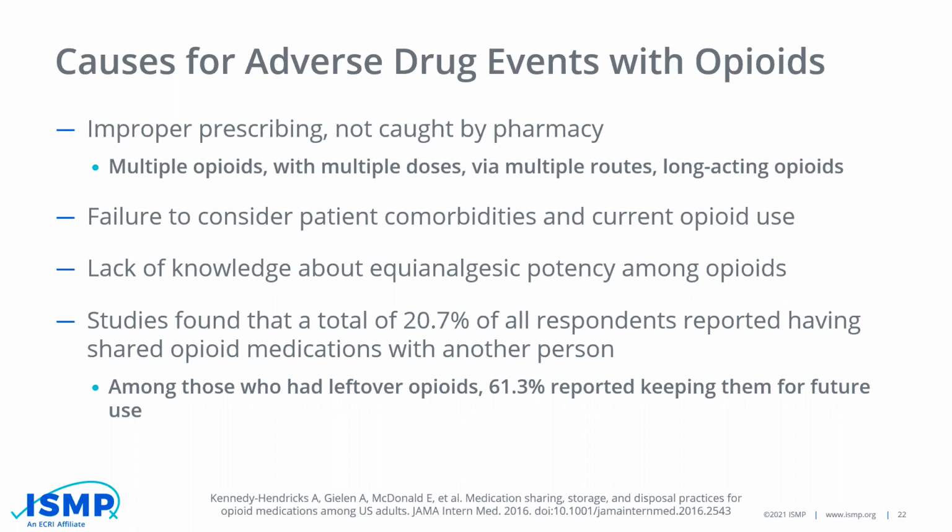And through another study in here, we saw that one study showed that 1 out of 5 patients reported sharing their opioid medications with another person. And of those with leftover opioids, 61% reported keeping them for future use. So we also have that on top of it as well. Next slide, please.